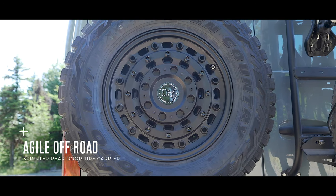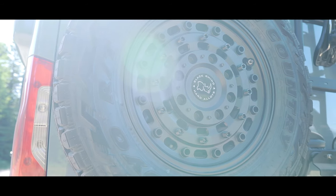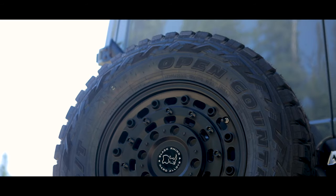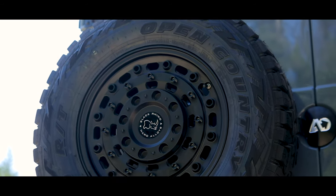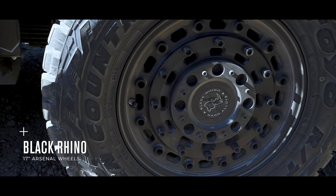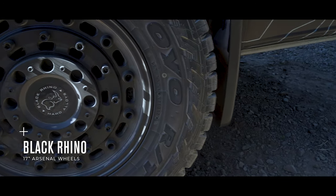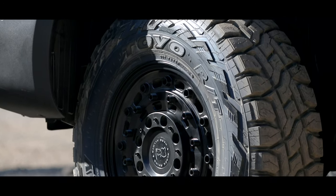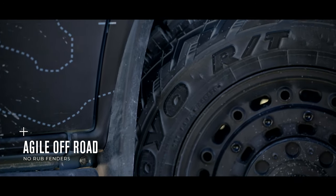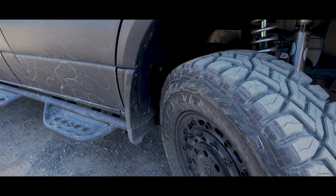To the left of the utility ladder is Agile Off-Road's rear door tire carrier, keeping the wheel clean and out of harm's way. The rear door tire carrier provides easy access and allows for storage of a larger than stock tire. On this build, we use Black Rhino's 17-inch Arsenal wheels, which are load rated to handle additional weight and are paired with Toyo Open Country RT tires to take Ranger down any rough road it encounters. With Agile Off-Road's no-rub fenders, these bigger wheels and tires fit the 2019 chassis' front wheel arches perfectly.